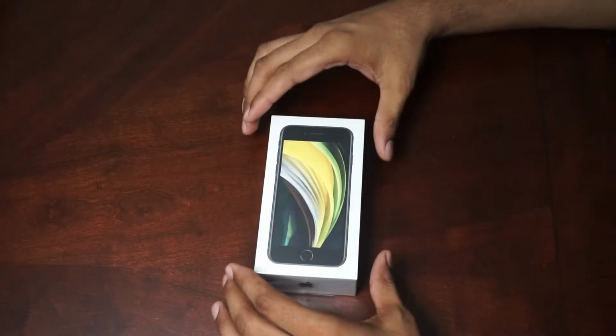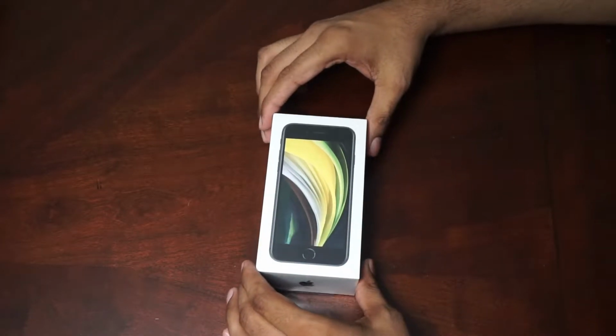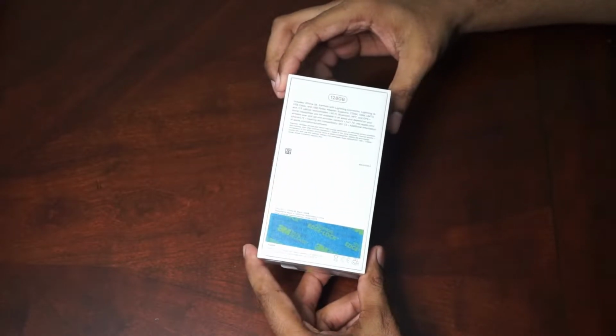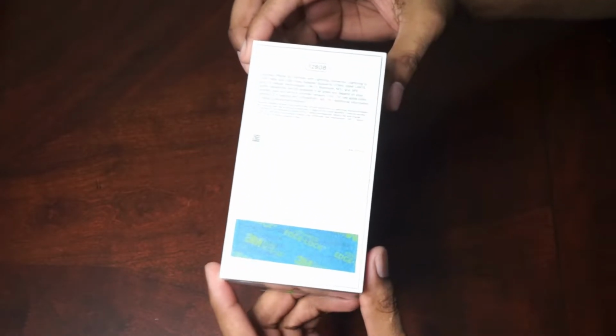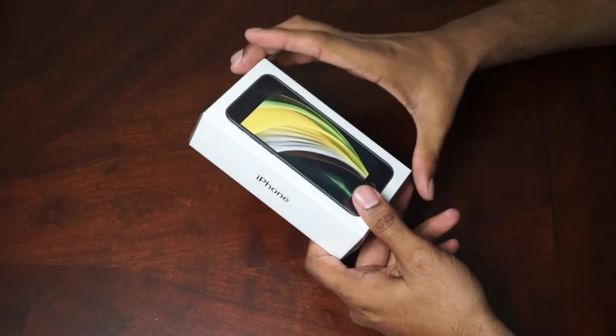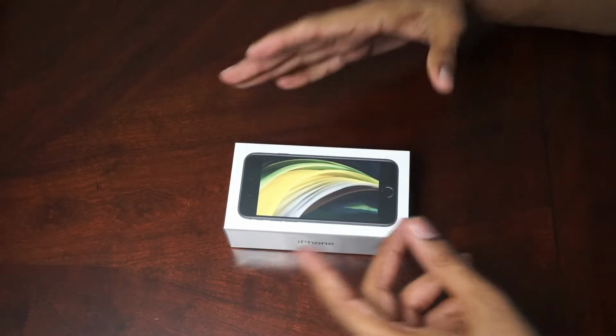Hey everyone, so today I'd like to do an unboxing of the newest version of the iPhone SE. Now, I have the 128 gig version here, but before I do that, I want to talk about why I chose the iPhone SE in 2020.